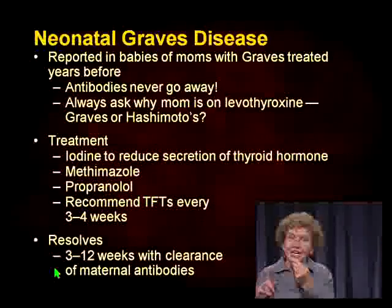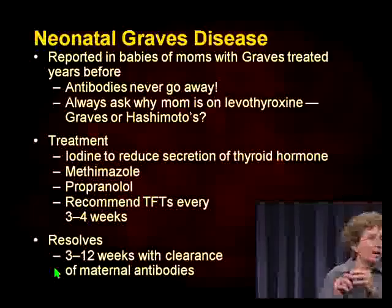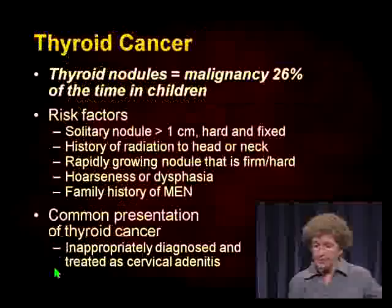The question you've got to ask is, if you find out the mom's on Synthroid, why is she on Synthroid? Does she have Hashimoto's? Or does she have Graves' disease and her thyroid was ablated? Because that would make you want to watch that kid a little closer. So you treat just like you would treat somebody with Graves, with methimazole and propranolol. The nice thing is that once all the antibodies go away, the Graves goes away, and this kid's at no more increased risk for getting Graves' disease in the future.